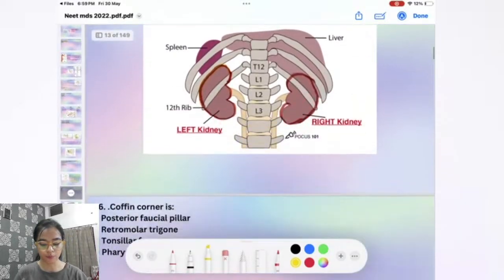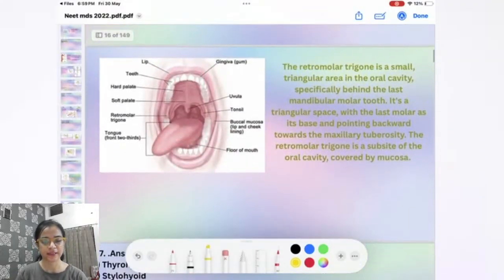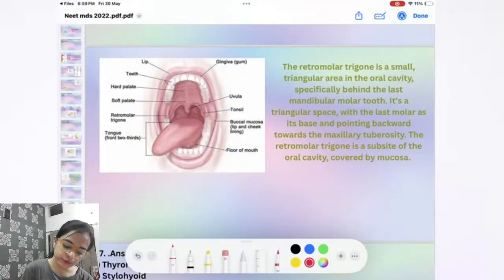Right? Okay, moving further. Coffin corner is a posterior fascial pillar, retromolar trigon, tonsillar fossa or pharyngeal pouch. Now, let us see this diagram here. The retromolar trigon is a small triangular area in the oral cavity, specifically behind the last mandibular molar.